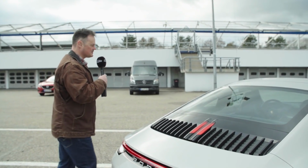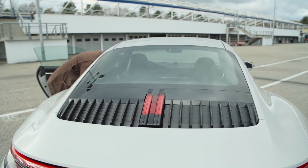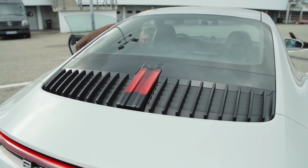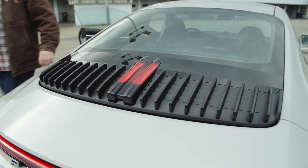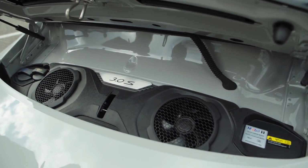Now, I'm just going to pop round to the side so we can pop that open and you can take a look and see what's lurking underneath that lovely new, more powerful beast. Doesn't that look great?